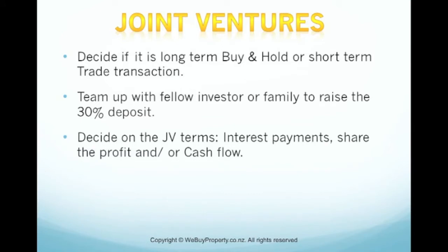Decide on the joint venture's terms. Would you pay interest to the fellow investor or family member who gave the extra deposit that you didn't have? If it's a trade, would you share the profit with them? Or if it's a long-term investment, would you share the cash flow, or just give them part of the cash flow for a set period of time? There are a few ways to make a win-win situation for both parties in the joint venture. So again, deciding on the terms is very important.